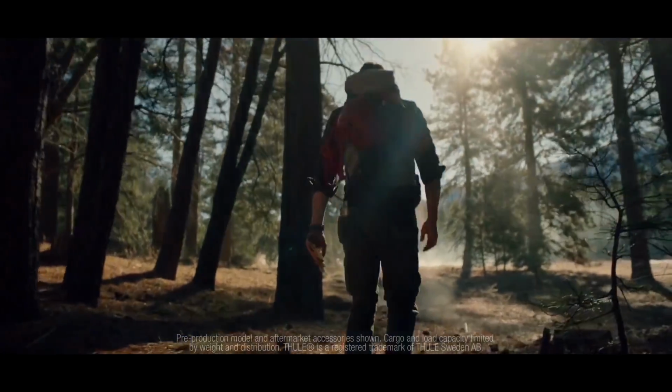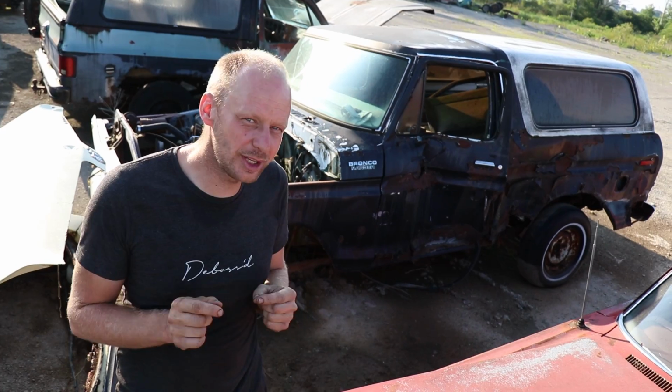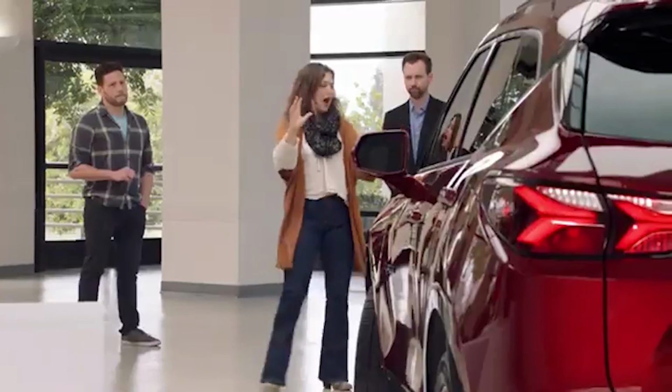Something built with the toughness of an F-Series and the spirit of a Mustang. I hope they don't screw it up like Chevy screwed up the Blazer. Hi guys. Hello. Let's do this. The Blazer screams modern art.